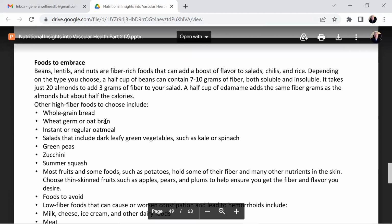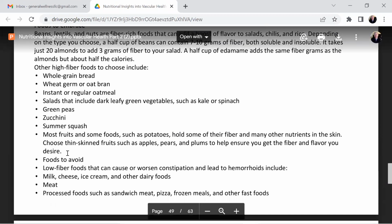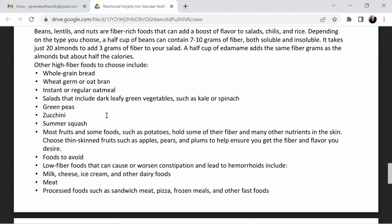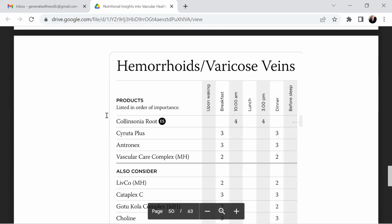Now, as far as food is concerned, again, high fiber foods are what we should be thinking about. And they list them here. And the foods to avoid, of course, are dairy, meats, too much meat, processed foods, as I said a little earlier. And by the way, rice, even though rice could be considered a fiber, can really bind a person up. So that, in my opinion, should be added to the list.